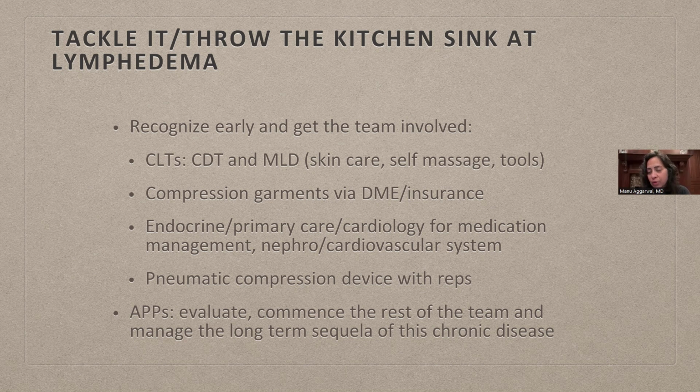So we have our own certified lymphedema therapist in our practice, but that doesn't mean she sees all of our lymphedema patients. We try to coordinate with all the other local therapists so that the patients can get CDT and MLD with the therapist that's closest to their house and also closest for them to be able to travel to and attend based on work schedules and things like that. We're also getting them more aware of compression garments. As we all know, in January, Medicare does cover compression garments for lymphedema.